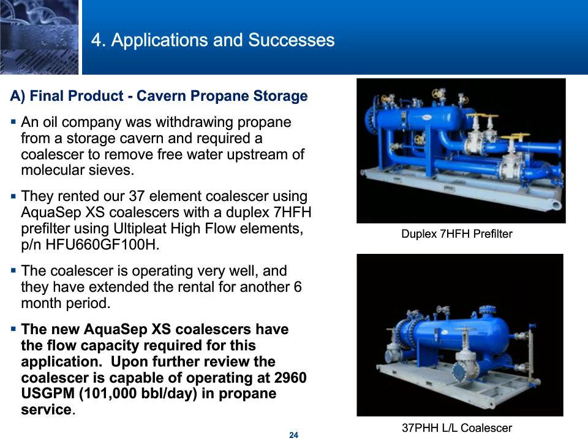They've also found that because of the flow capabilities of these housings, they've been able to increase the output of propane with the existing pre-filter and coalescers because of the new capability to go up to close to 3,000 GPM with the AquaSep XS coalescers.